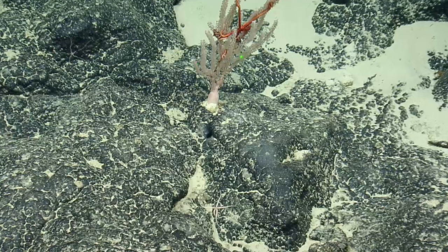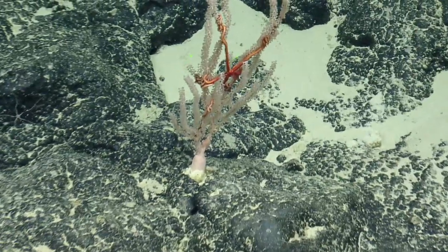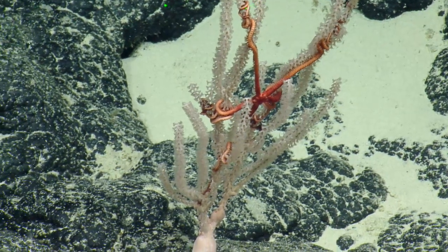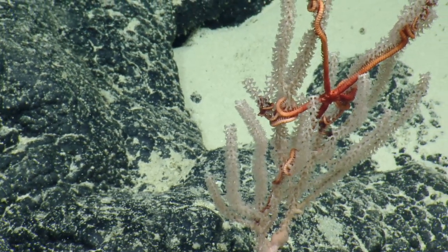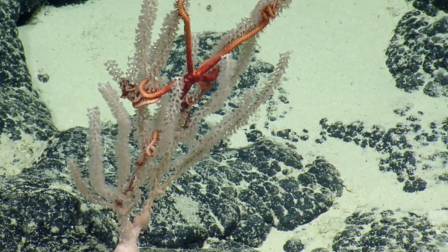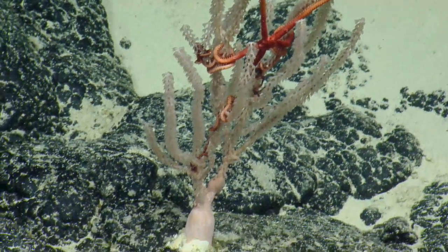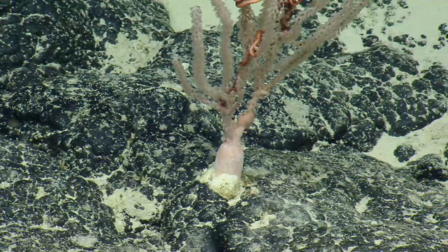So, Juliana, with this brittle star in here, are there organisms that specialize in being associates with different coral species? I am actually not sure, but when it comes to brittle stars, you can find them on a lot of corals in the deep sea. When I was annotating deep sea footage in a lab a year or two back, I basically just put brittle star associate with every plexaurid I saw because they were just on all of them. Brian was saying earlier that they believe it's either a commensalist or mutualist relationship between the brittle star and the coral.